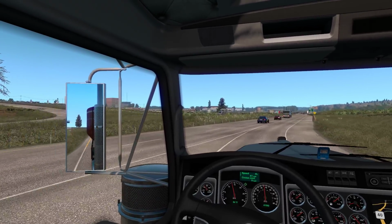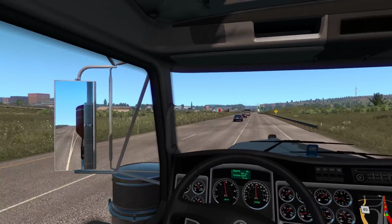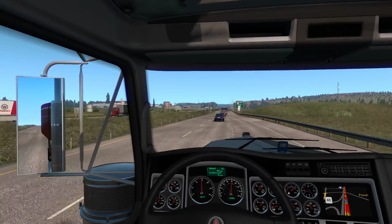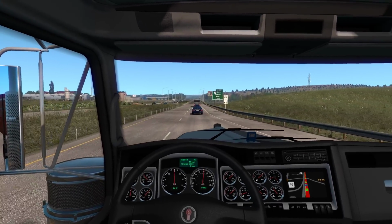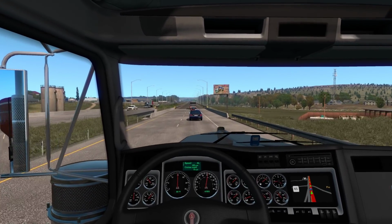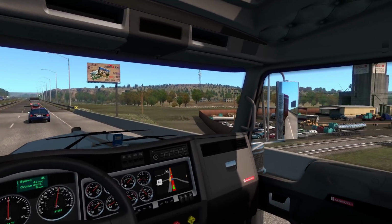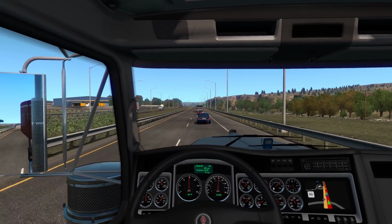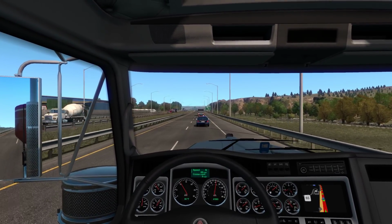I'm also interested to see how the roads will look like once we get into some nighttime driving. I'm interested to see how these lights will look and how the overall ambiance will feel. Very industrial place, this one. Very interesting.